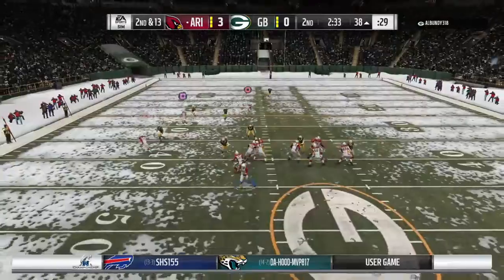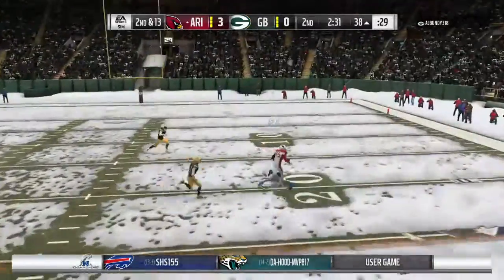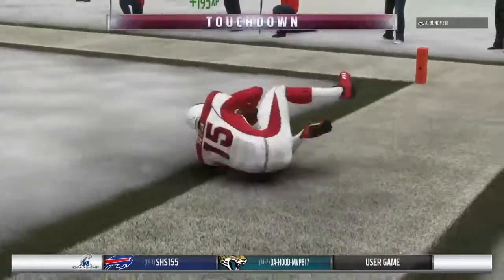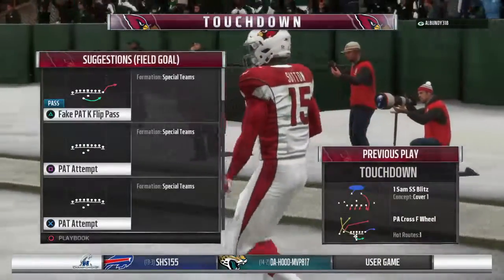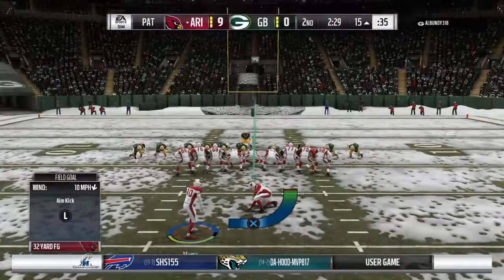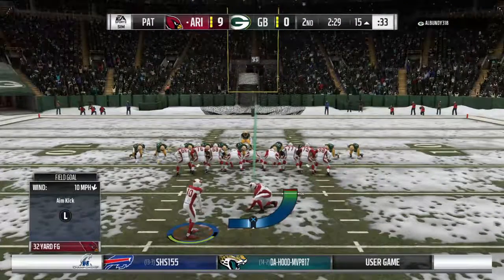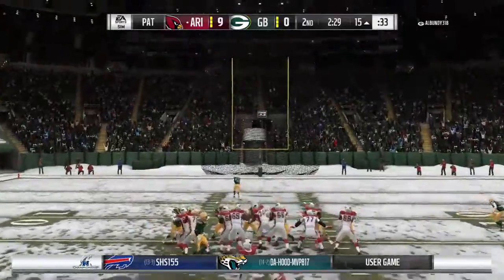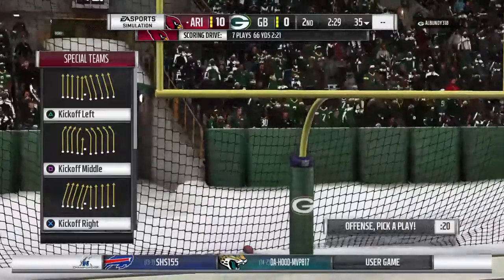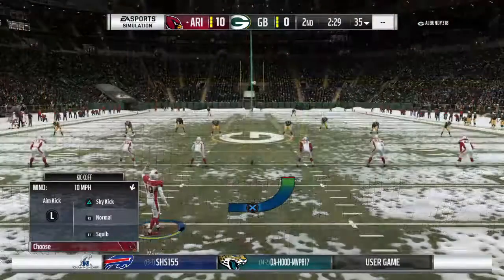And they'll throw it with Rosen. Wide open receiver, complete. And he'll take this one in for the Arizona touchdown. Cortland Sutton, 38 yards. And the Cardinals will extend their lead. Extra point through the snowflakes, up and good. And the lead grows to 10-0.